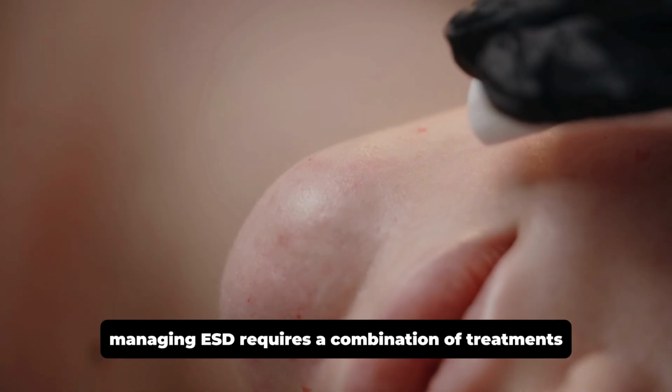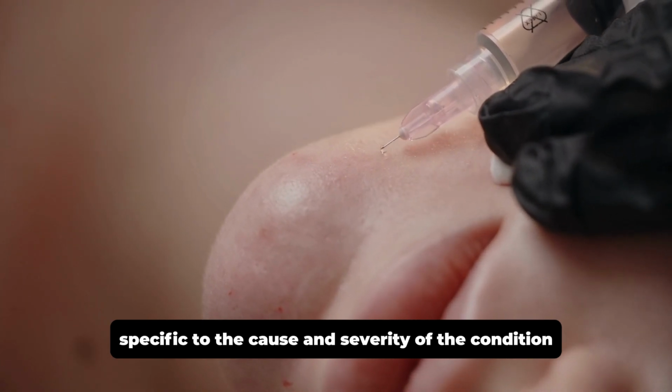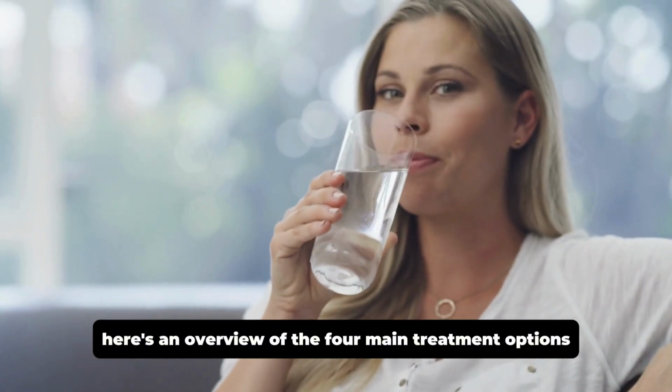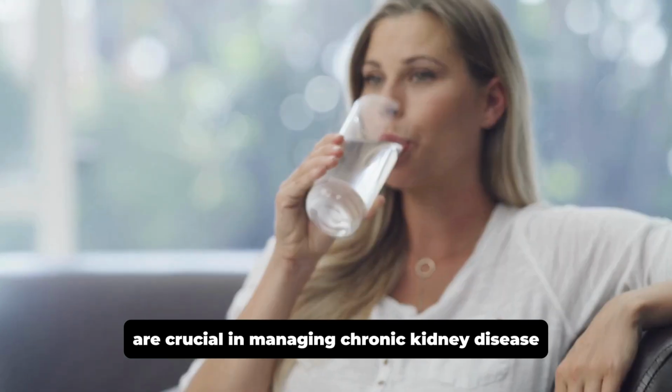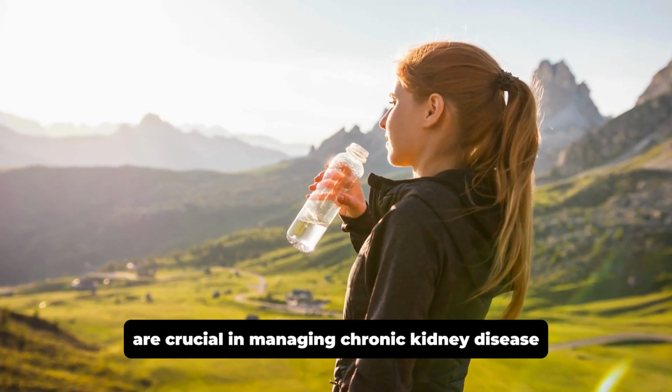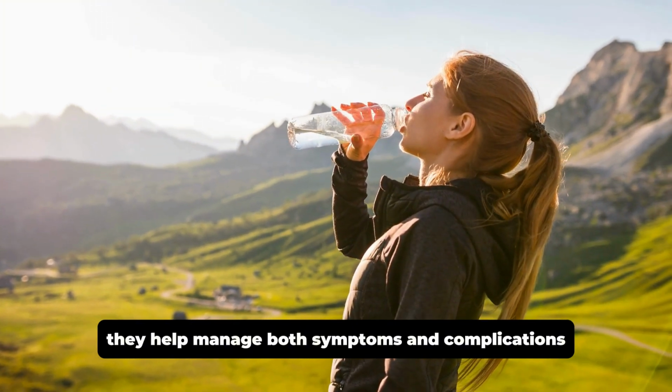Managing ESD requires a combination of treatments specific to the cause and severity of the condition. Here's an overview of the 4 main treatment options. Medications. Medications are crucial in managing chronic kidney disease, including ESD. They help manage both symptoms and complications.